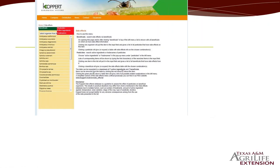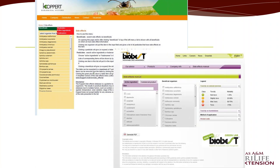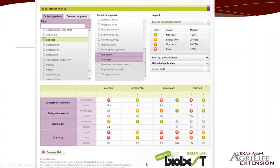And just to end up, there's always both companies, or all the companies actually, Biobest, Koppert, and Bioline, they have the compatibility charts. So if you've got active ingredients, if you have the chemicals and you're releasing beneficials, it's pretty straightforward. If you have questions and you're in the Houston area, give me a holler, or I'm sure Irfan would be more than happy to help you guys get started also. But this information is very helpful in helping you make those decisions. If you have to spray, what can you use so you don't knock out your entire population of beneficials?